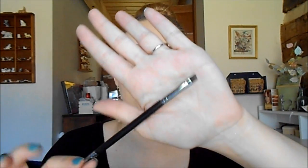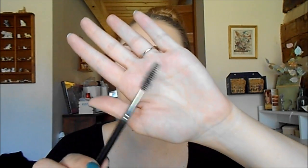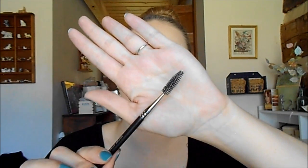And lastly, I have a brush from Beauty Junkies. This is their Pro Brow Brush. It is a dual-ended brush. It has the angled brush to fill in your brows with powder or a pomade type product, and then it has a spoolie on the other end. They sent this to me last month, but I totally forgot to put it in my haul. This is a really, really nice brow brush.